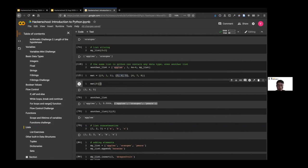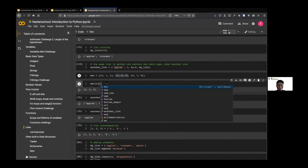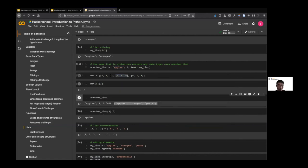you just put another square bracket. So let's say you want to access 2. This will be at index 2, and this will give you 2. Now say you want to access this value. It's in the second list, and it's at the first index. Say you want number 4. Sorry, number 4 is in the first index, so you need to change this to the first index. And which is 4.